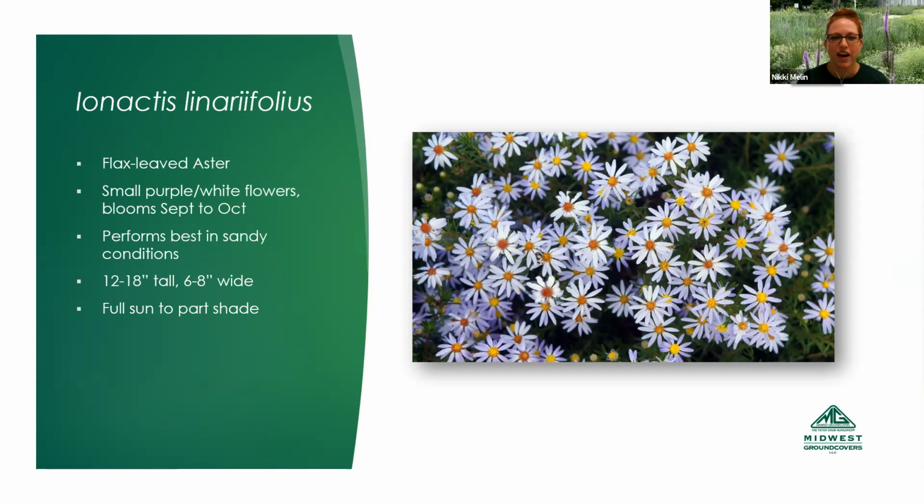Okay, the next one we have is an aster, and you'll notice a super fun name there. A few years ago, they decided to reclassify and rename all the asters, which I think was exciting for all of us. So this one's now called Ionactis linariifolius, which is a fun Latin name to say, but it's called flax-leaf aster, or I found this one, again it has a lot of common names, and this one was super fun: ankle aster, because it's so short. I thought that's a fun way to remember that it's one of the shortest native asters you can get.